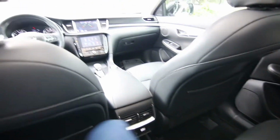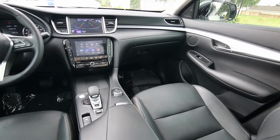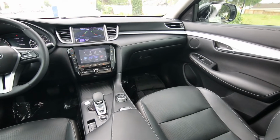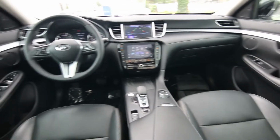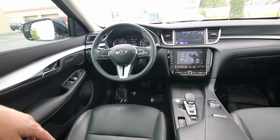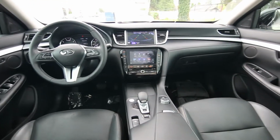Crossover SUVs are pretty much the rage right now in the US. It's the most popular segment of vehicles, and of course the luxury end, too. A crossover SUV is built like a car using unibody architecture rather than truck-based body and frame, and they have become increasingly popular over the years.